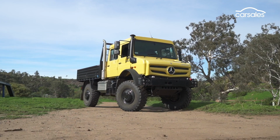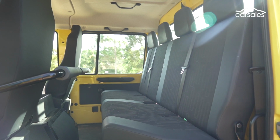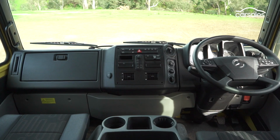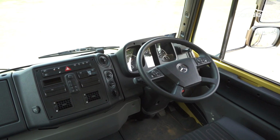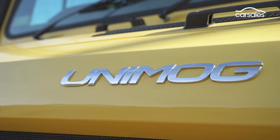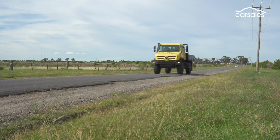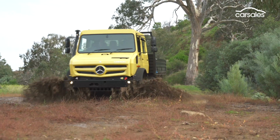Our test vehicle was a dual cab variant which provides seating for 2 up front and 4 in the rear. Despite the UNIMOG's utilitarian looks, the interior is surprisingly comfortable. The dash layout is ergonomically sound and the multifunction steering wheel makes scrolling through the functions on the screen a breeze. On the road, the UNIMOG is easy to drive, and except for some tyre noise from the chunky Michelins, it's remarkably quiet. But it's off-road where the UNIMOG shines.